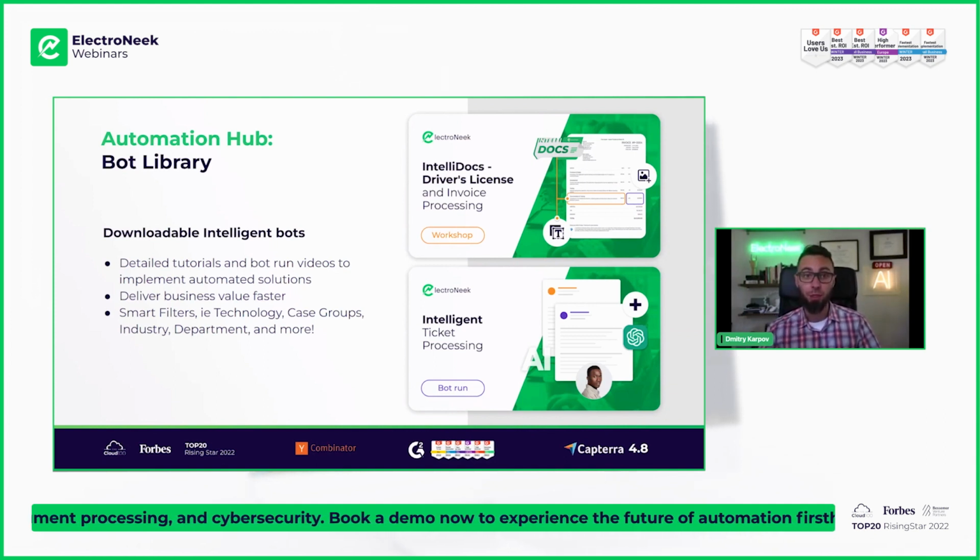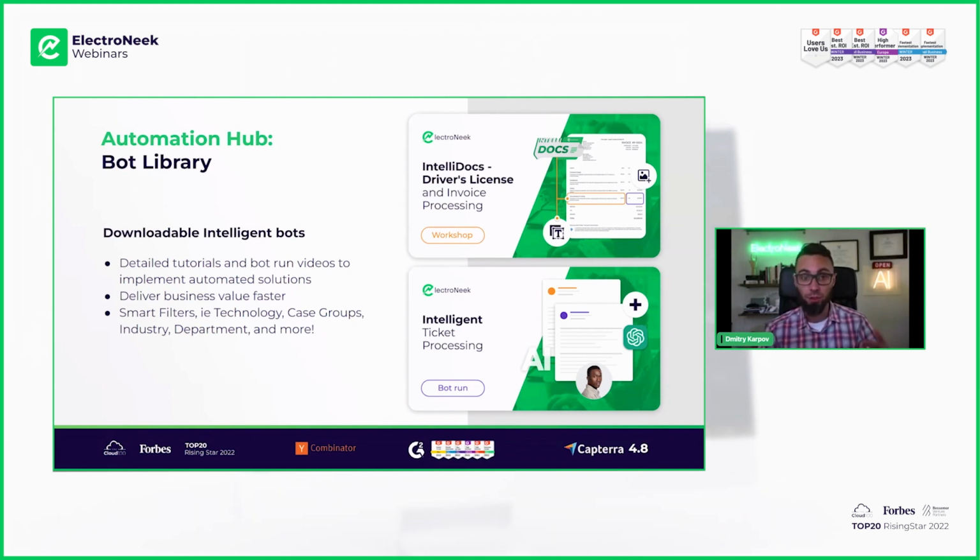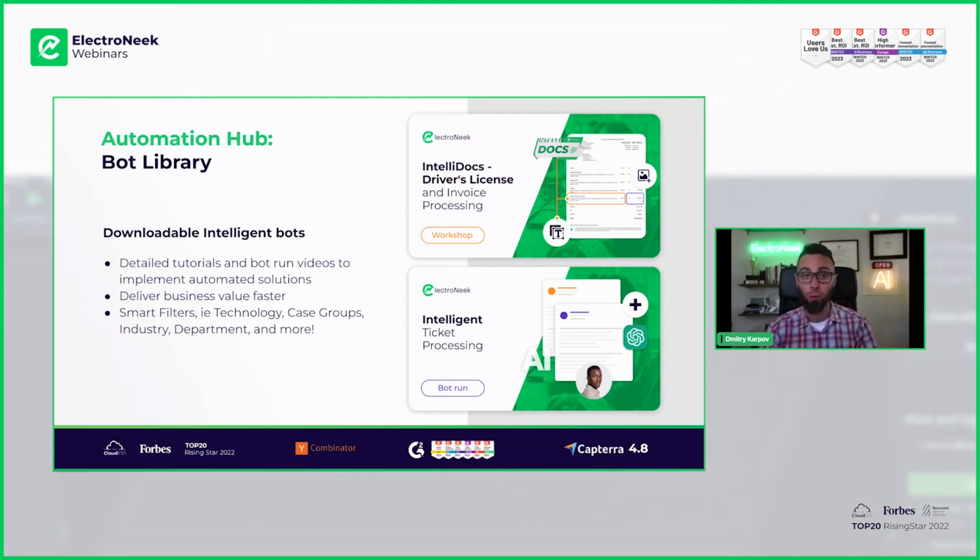But something that pretty much all businesses need due to the nature of their industries. And if you're in the service business, using these cases or different cases, but packaged in a similar way, we're going to show you how the bot library is organized.